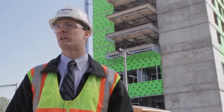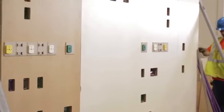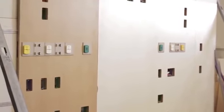And as you can see behind me, we don't have the building completely enclosed yet, and yet we're already building head walls, the thing that will take the longest to complete inside the patient rooms.